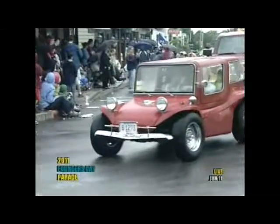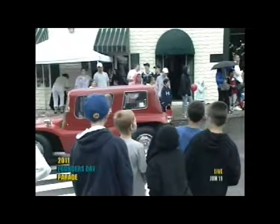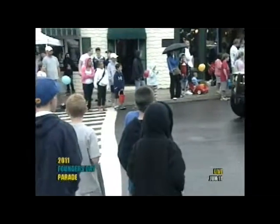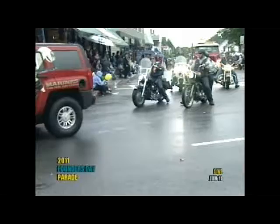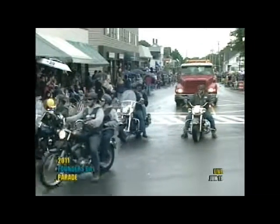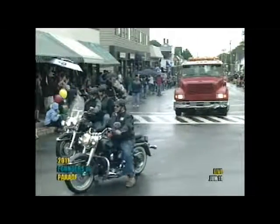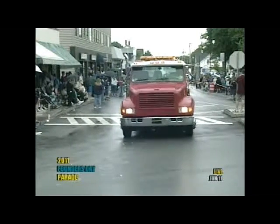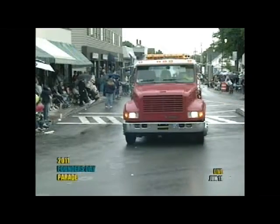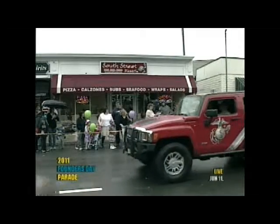Here comes a fun little vehicle. It's not a Mini Cooper, but it is mini. Here come the Marines. Semper Fi. And of course, the Marines have a recruiting station right down here in downtown Foxboro. It's been great to have them and be a part of Foxboro. And how appropriate for them to be in our parade with Salute Our Troops being the theme. Now, one of those motorcycle riders has the greatest mustache in Foxboro. Maybe that, but nobody can beat the dog.